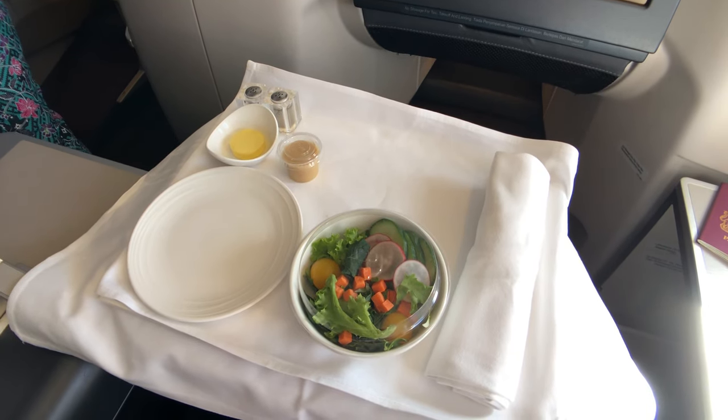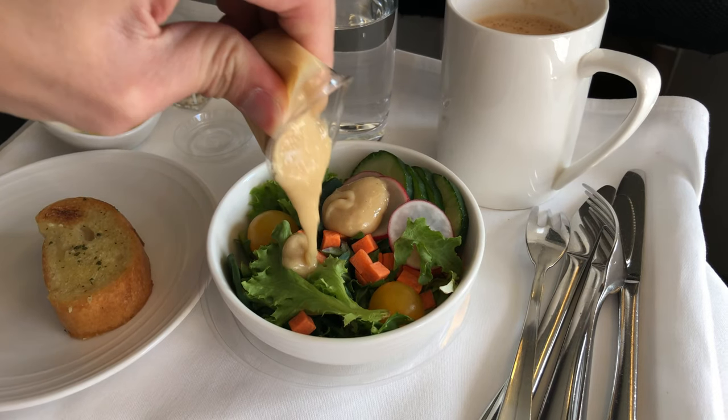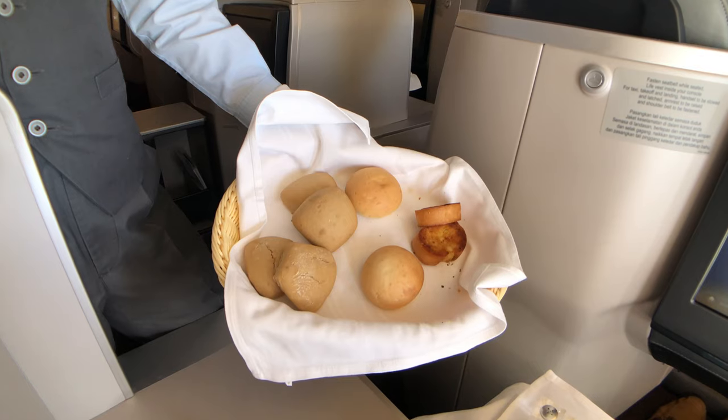The actual meal came later. It's a bowl of salad. It also comes with a glass of water, my beautiful teh tarik, and a bread of your choice. The salad tasted really good with the sesame dressing.